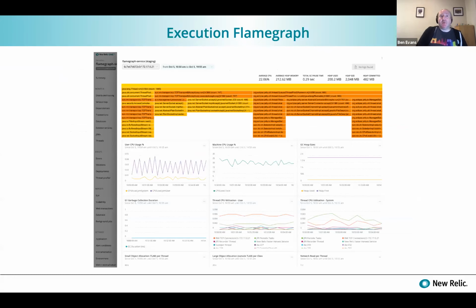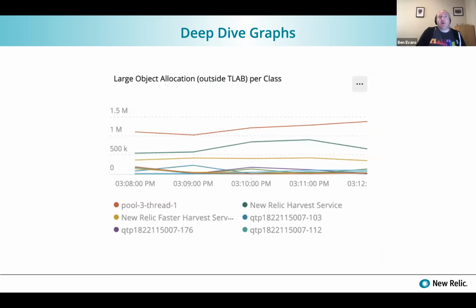You've got a flame graph at the top, metric usage, CPU, thread usage, network traffic, all your telemetry information has come straight out of the JFR data. And it's not shown on the screenshot, but you can even do deep dives, so you can tell which of your threads is allocating. So these are some of the allocation graphs.